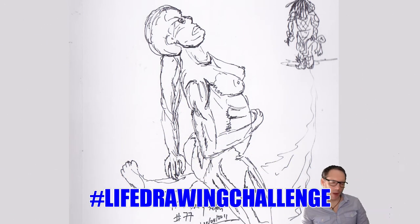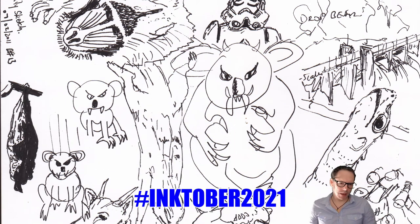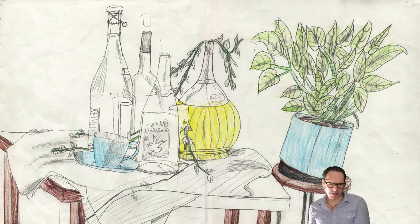September, life drawing challenge. Hopefully more lifelike than this gun person. And that's something I really haven't done at all. Inktober will be October. So here's just a final line of drawing I did of drop bears and a few other animals and stuff. You can see the stormtrooper in the back based on a figurine I've got.